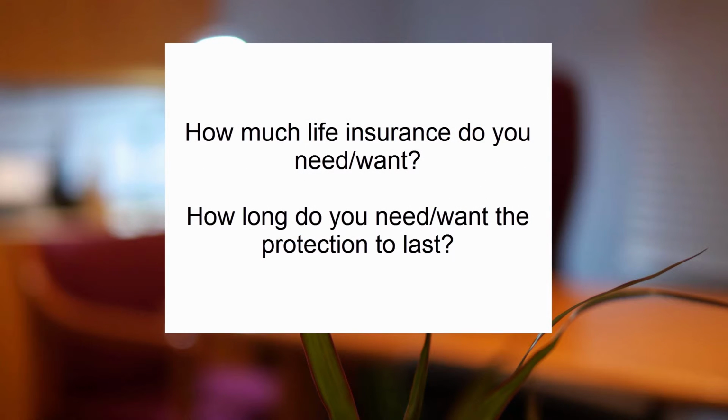Overall, we can see how premiums do vary. If you focus on the going-in price and don't look at renewal rates, say for term 10 or term 20, you could end up paying a lot more for your insurance than you need to. If you know how long you need insurance, it's a really good idea to look at coverage which matches the duration of the need.